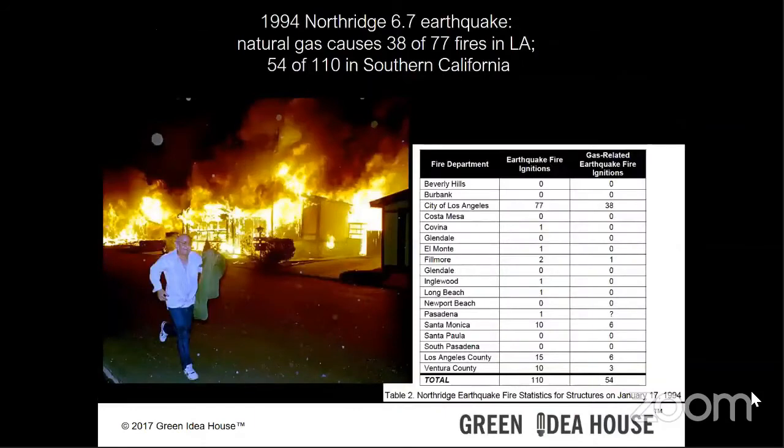And the Northridge earthquake. It's very clear what actually happened. 54 of the 110 fires were caused by having a gas line in the house. So not having a gas line in the house makes the resiliency of the property that much better.